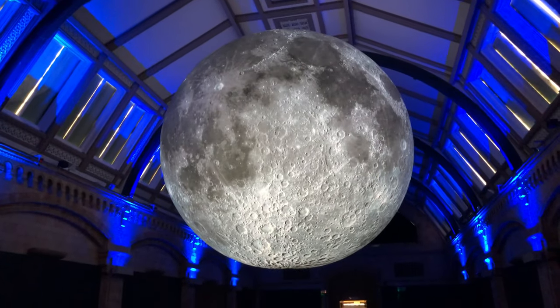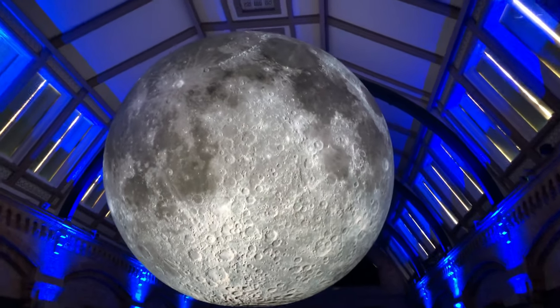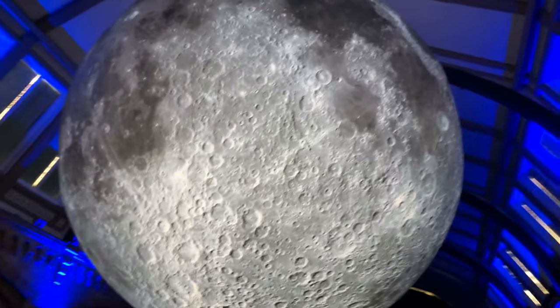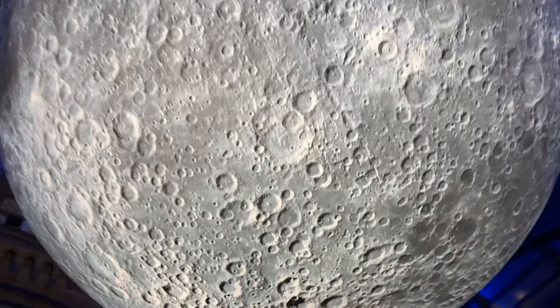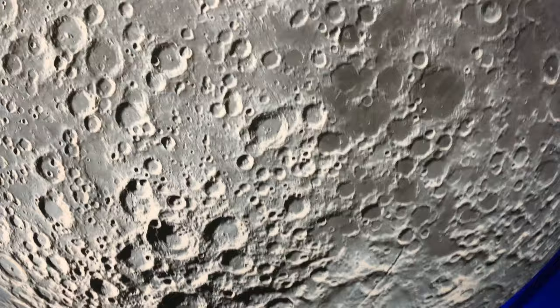And this moon here is so detailed. You never see anything this big and detailed like that. It's like a big, huge balloon, but we should have looked for where the landing was for Apollo 11. I didn't see that they labeled anything. It would have been nice to see where, because there's still stuff that we left on the moon.